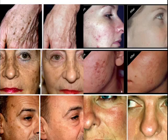Here are some great before and after photos of the IPL services we offer.